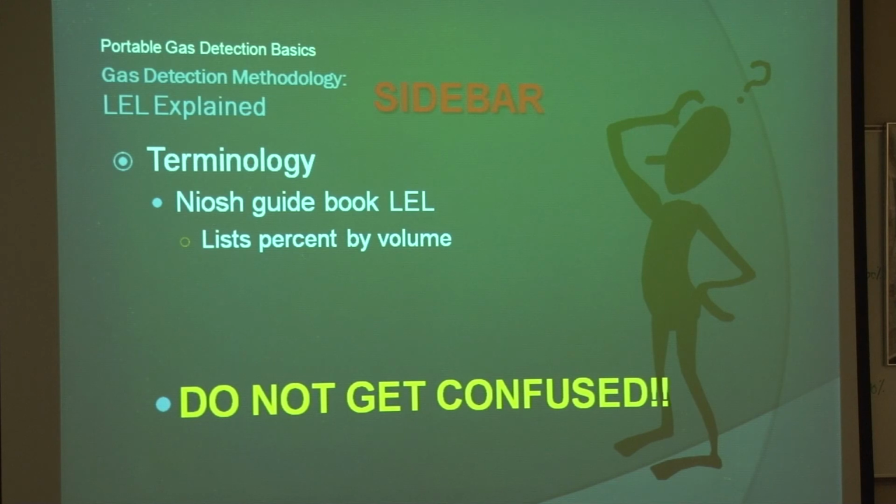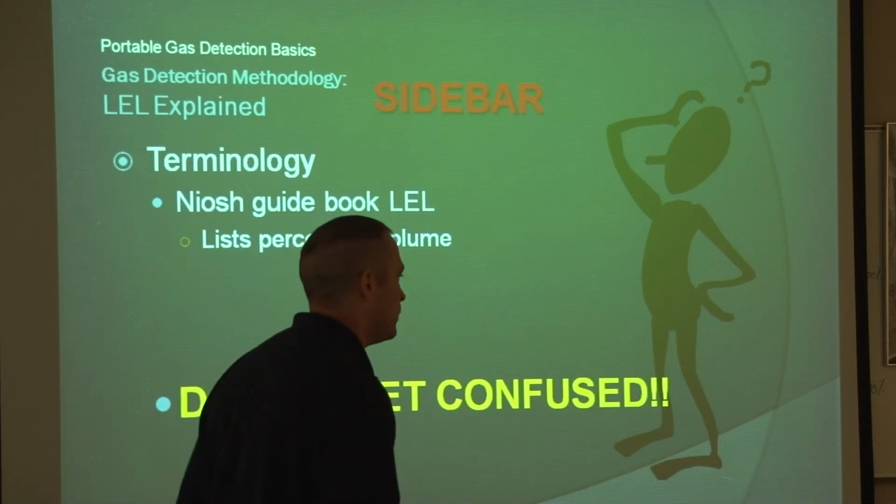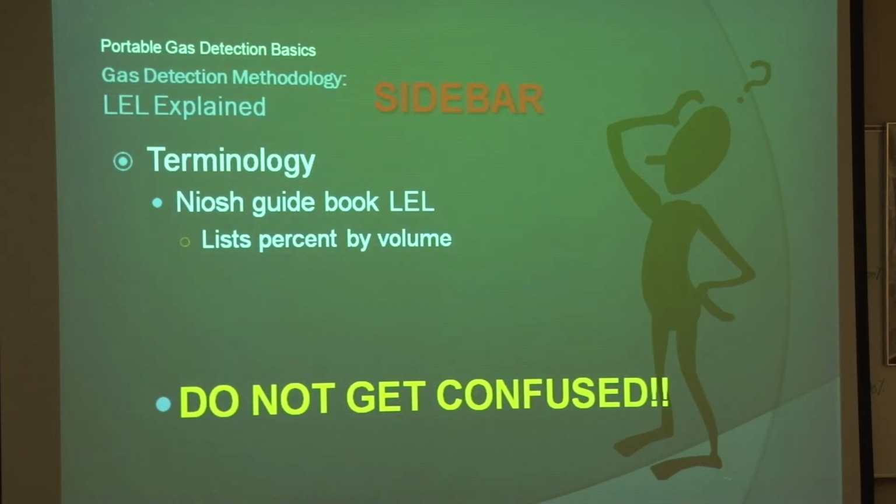We're going to talk about terminology first. If we look at our NIOSH guide, and we look specifically for LEL, we find LEL as a percent. So if we go to propane in our books, alphabetically, propane, turn now. Don, tell me what the LEL of propane is. 2.1. 2.1%.